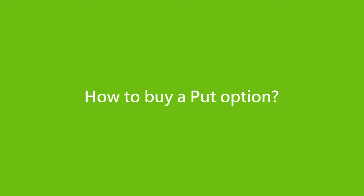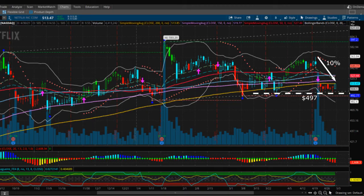So, how do you buy a put to anticipate a downward trend? Looking at the price chart of Netflix, we can see a clear downward trend since the company disclosed their Q1 earnings. The stock has dropped 10% in 2 weeks. If you reference Morningstar's fair value of Netflix, the stock is only worth $250. So we expect Netflix price to continue to drop. Looking at the previous low of 497, we can buy a put option at 495 to anticipate the bearish movement.